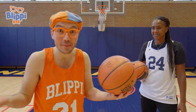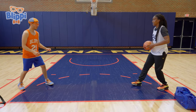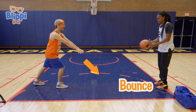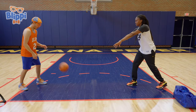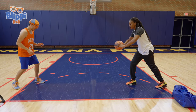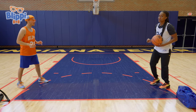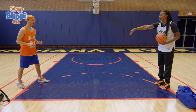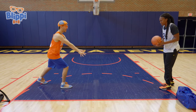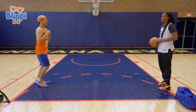Now it's time to move on to passing. I'm ready. All right, I'm gonna step, step, bounce. Whoa, step, bounce. Good job, Blippi. Whoa, this is fun. And notice when you bounce the ball, it does not bounce directly in the middle. It's a little bit beyond the middle part, all right? Gotta come right up, boom. One more, Blippi. One more. Good job. Yeah, that was fun.